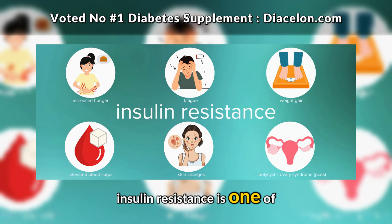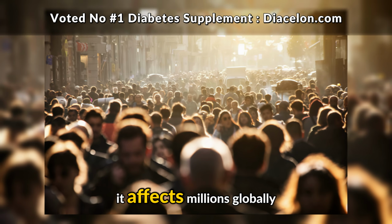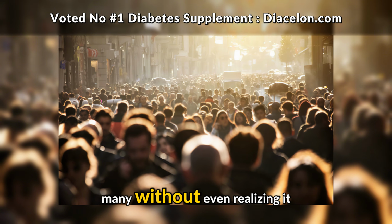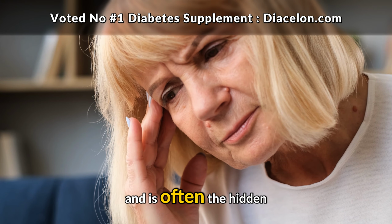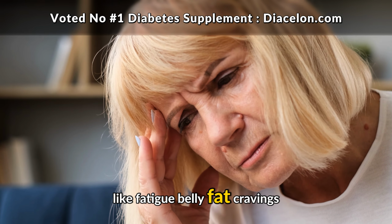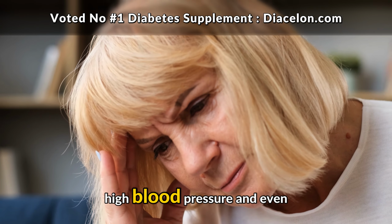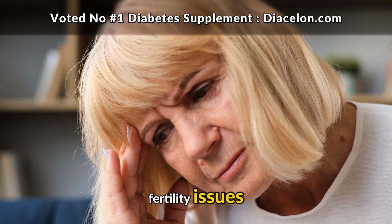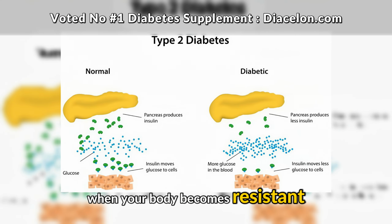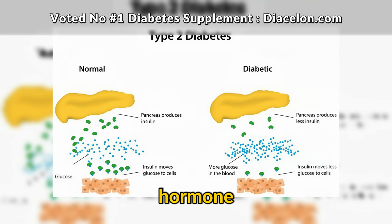Insulin resistance is one of the most silent yet dangerous health challenges of our time. It affects millions globally, many without even realizing it, and is often the hidden root behind symptoms like fatigue, belly fat, cravings, brain fog, mood swings, high blood pressure, and even fertility issues. When your body becomes resistant to insulin, your cells stop responding properly to this crucial hormone.